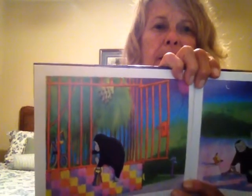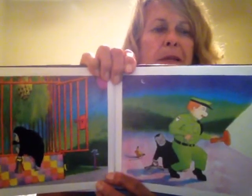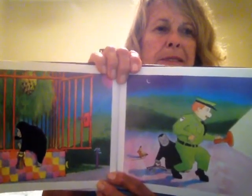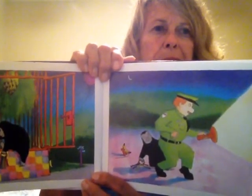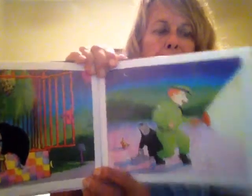And what has he done? He's gotten out of his cage, and it looks like he's following the zookeeper around. Does the zookeeper have a flashlight? Light up his way. Turn the page.